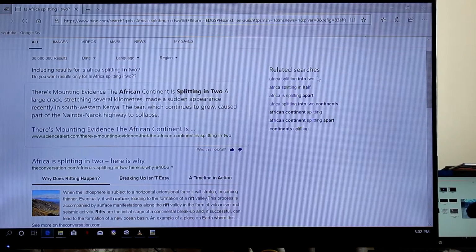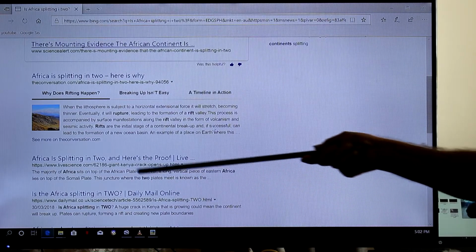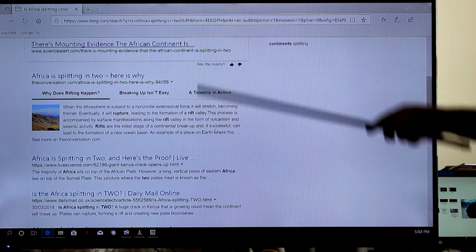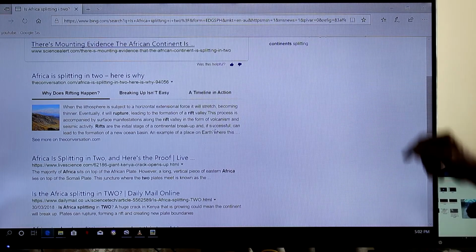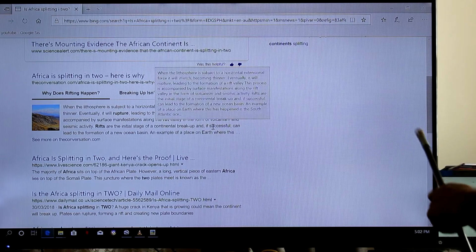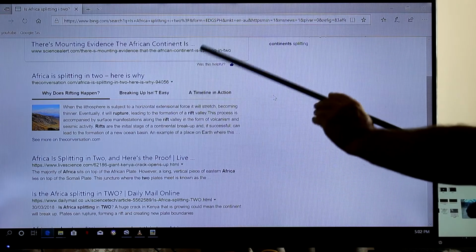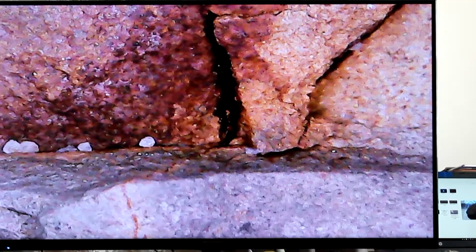This is something I've seen. I'll let you go and do the bit of work. But it basically says here Africa is splitting in two, and here's the proof, etc., etc. It talks about the African continent actually breaking in the middle. There are these big rifts that are starting to open up. I wanted you to be aware of that before I went on with the next bit. So I'll let you go and review that, and you can look at all the different places where you'll find it, this is Live Science, dailymail.co.